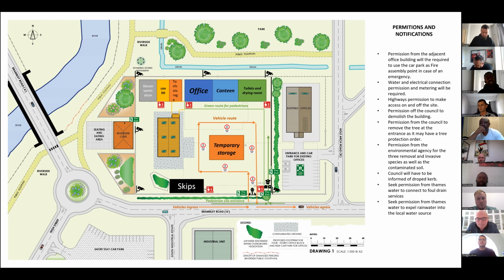So now I'm going to be handing you to my colleague, James, who's the site manager. Number two, we've got two site managers on site. So James. Good morning. My name is James. I'm the site manager. I'm going to take you through the permissions and notifications for this project.